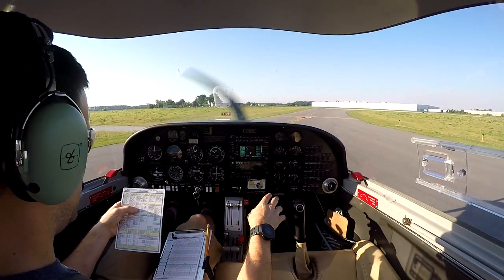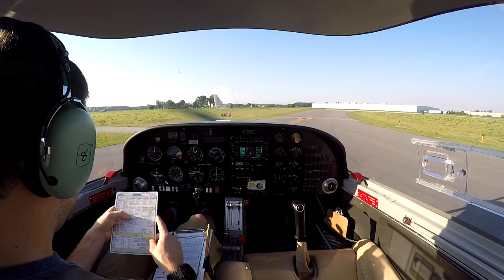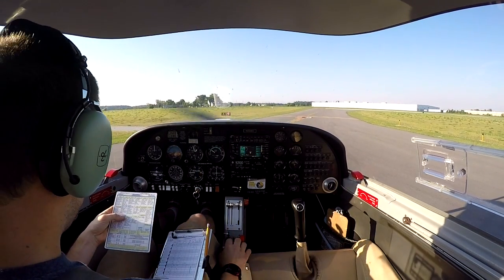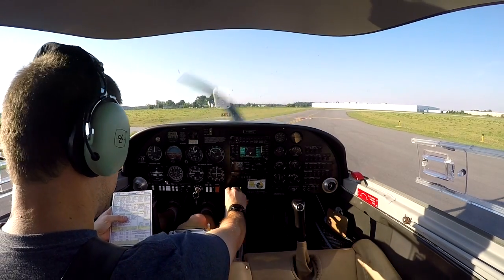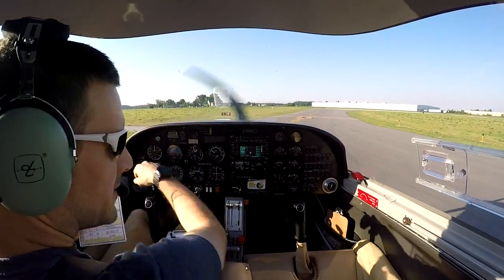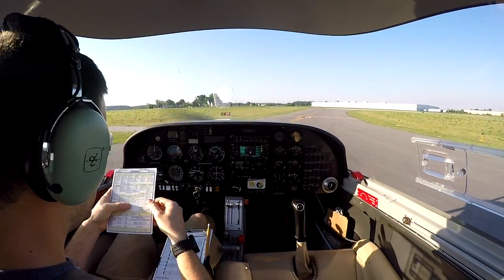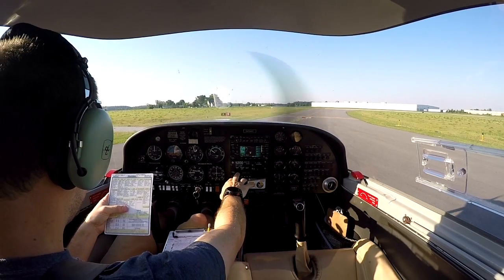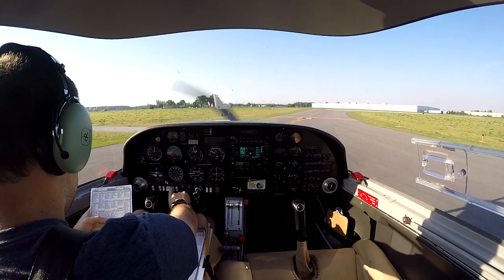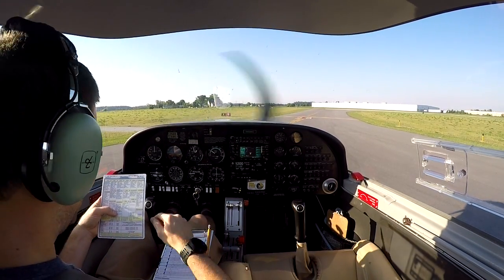All right, so the vacuum looked good, alternator load looked good, fuel pressure is good, oil pressure is good, oil temperature good, ignition is back to both. Throttle is back to where it needs to be. Flaps now to takeoff. Fuel pump is still on. Canopy is locked. Heading indicator is set to the compass. We're squawking 1200, altitude mode on the ADS. Strobe lights come on, taxi lights off, landing lights on. We'll note the time is 7:42 a.m.